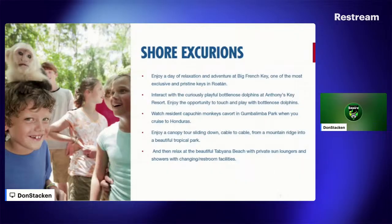And then if you wanted to go explore another beach on the other side of the island from Mahogany Bay is Tabiana Beach. So Tabiana Beach, again, beautiful white sand. You've got loungers there along with facilities.